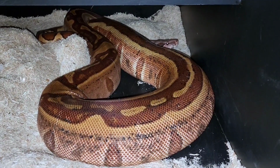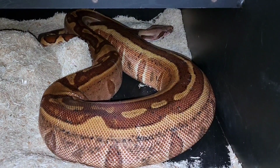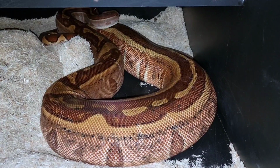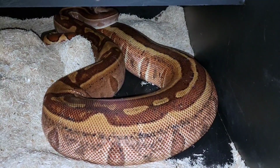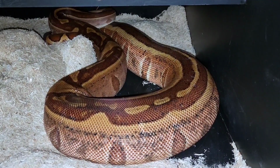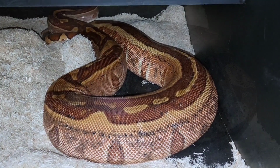That is a Hypo Jungle Monster Tail female. Pastel Dream bloodline. Oh yeah. Bred her to a really, really nice red pastel hypo. And looking forward to some really, really nice reddish babies out of this girl.